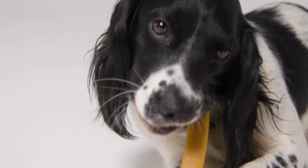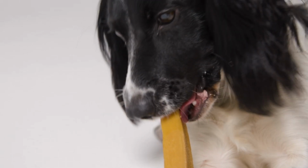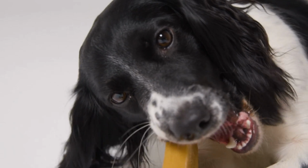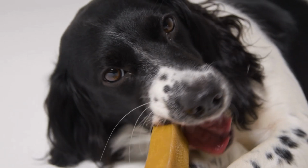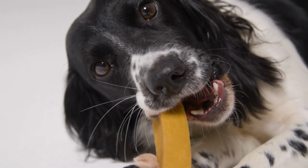Products that are not safe around the eyes include hydrogen peroxide, topical vinegar, and makeup remover. Do not use these products near your dog's eyes.